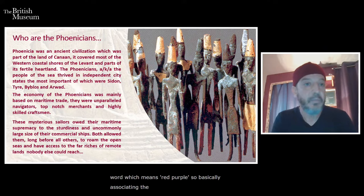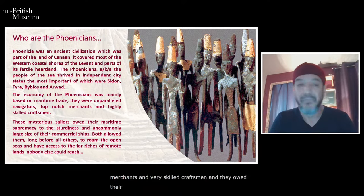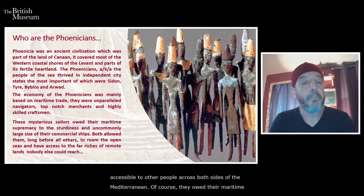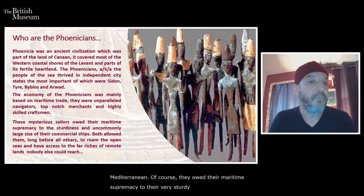The Phoenicians thrived in city-states along the Lebanese coasts, and they were top-notch merchants and very skilled craftsmen. They owed their extreme wealth to their sprawling trade network that spanned thousands of miles across the Mediterranean and far beyond the Pillars of Hercules, giving them access to material and all kinds of ingredients that were not accessible to other people across both sides of the Mediterranean. Of course, they owed their maritime supremacy to their very sturdy commercial vessels that they produced from very resistant types of wood like cedar wood.